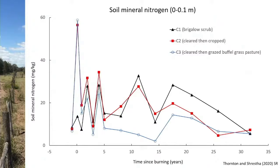The ammonium nitrogen spike was attributed to release from organic matter, followed by subsequent nitrification to produce the nitrate nitrogen spike. Elevated nitrate nitrogen under cropping was likely due to mineralisation, particularly associated with traditional tillage and annual cropping practices, traditional in the early part of the study, and the rapid decline in mineral nitrogen under pasture was attributed to highly efficient uptake and immobilisation by the newly planted buffel grass pasture.